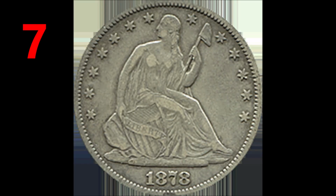At number 7, the 1878 S Liberty seated half dollar. Now, only 12,000 of these were produced, and that's why these are very hard to come by. The 1878 S Seated Liberty half dollar sells for an average of around $18,000. So they're very hard to come across, but very, very valuable. One in certified mint state could be worth roughly $115,000 to $120,000, but one was seen in auction about 2 years ago that sold for $102,300.